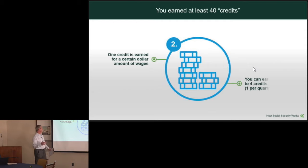So, Social Security credits. This is something most people aren't really aware of. Basically, you have to earn 40 credits in order to qualify. The threshold to earn these credits is extremely low. Each year, you can earn up to 4 credits, 1 credit per quarter. You need to earn $1,360 to qualify for a credit in that quarter. So it's a pretty low threshold. It's not how much you pay in taxes, just that you need to earn $1,360.